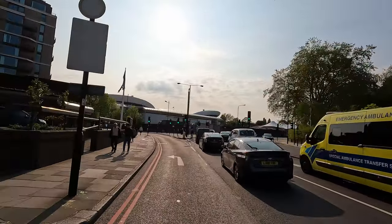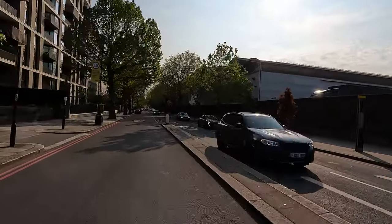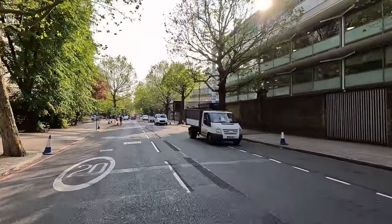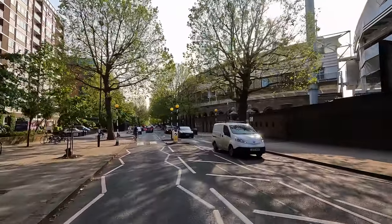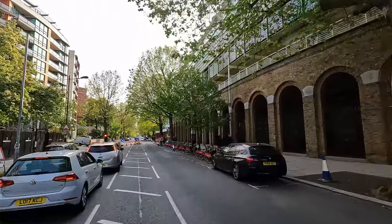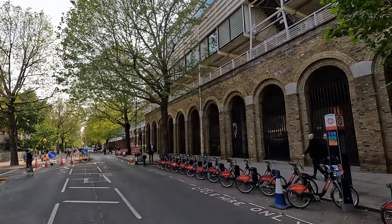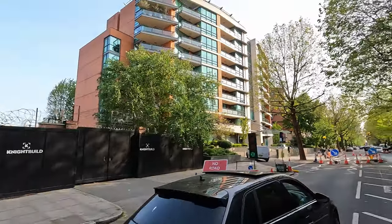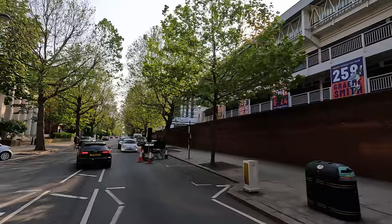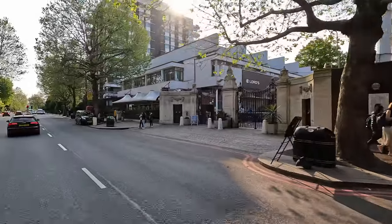Behold, this is Lord's Cricket Grounds, guys. See the large structure there of the stadium. We won't be able to drive right into it, but let's drive around it. So this part is probably the main entrance. Yes, this is definitely the Lord's Cricket Grounds. That is the main entrance.